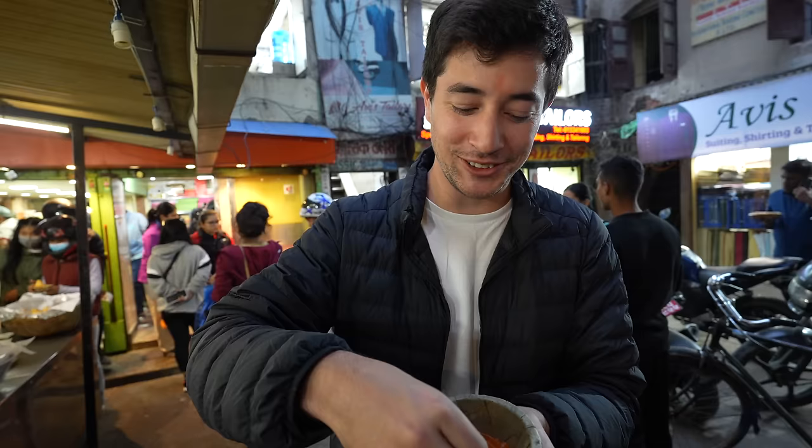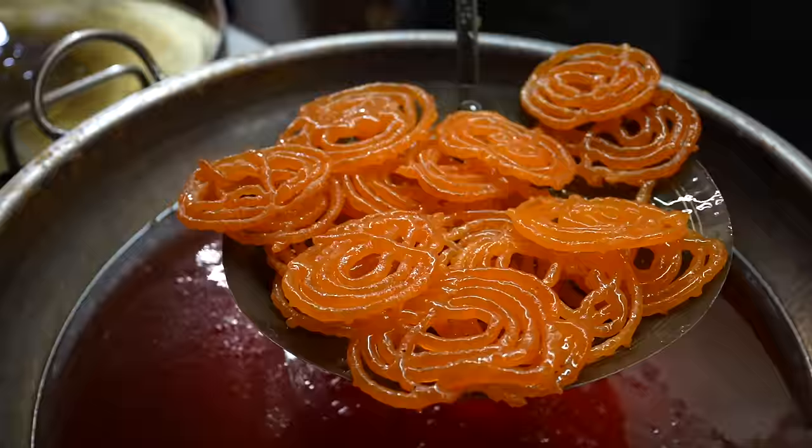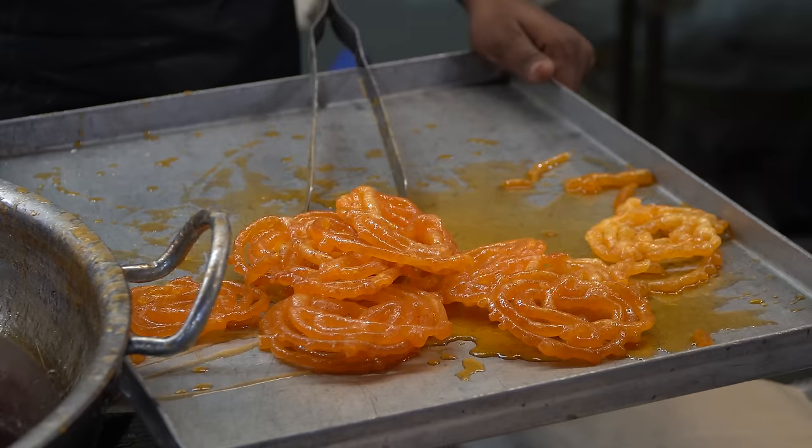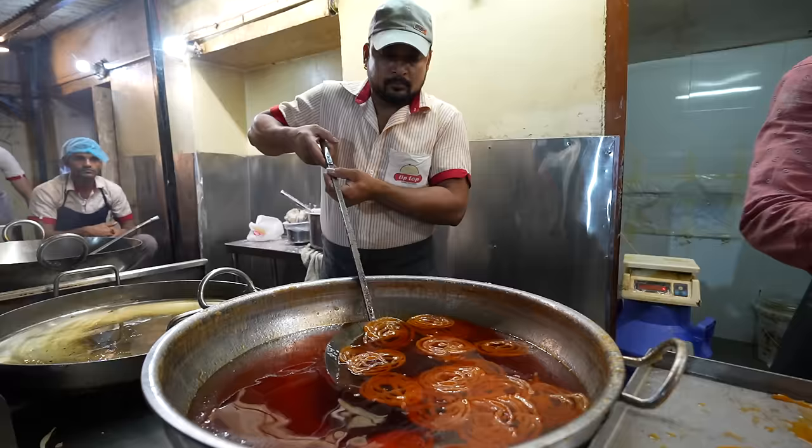Wow, that's so good. That definitely cools down the spiciness from the pakora. It is so crunchy on the outside, and when you bite into it, it just explodes with that sugar syrup. It feels like it's stuffed full of liquid. It almost feels like it's got a filling, but it doesn't. It's just soaked in it, but the way that it's fried makes it feel like when you bite into it, it's stuffed and it pops in your mouth.